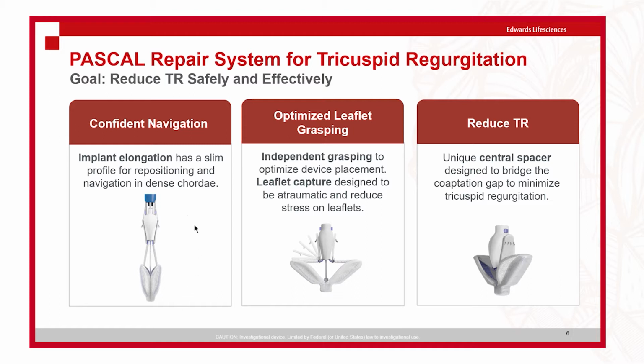So one feature is that we can elongate the device, as you can see in the first image here on the left-hand side, which gives the whole device a very slim profile to advance in the sheath, but also to reposition. A very important feature that we will also see in the case presentations is the optimized and time-different independent grasping capability to optimize the device placement.